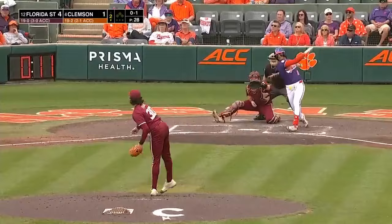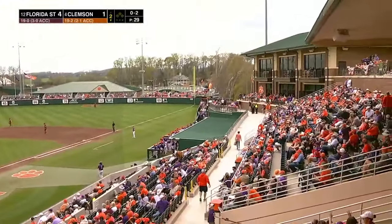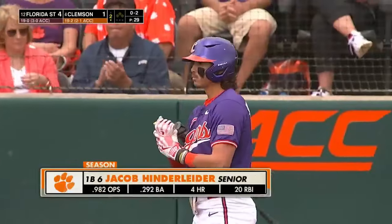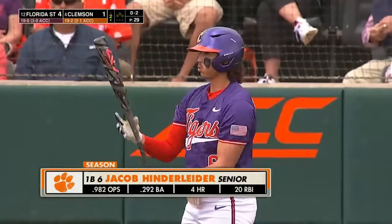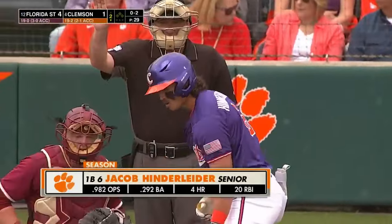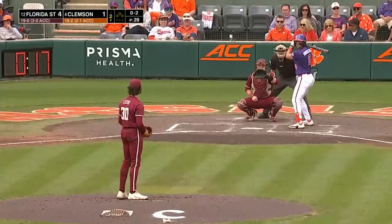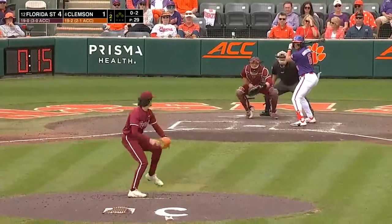Hinderleiter, off speed, fouls it away. And Leiter, nice catch in the stands on that foul ball. Worked out of a bases loaded jam, ends up allowing just one run in the first inning. Hinderleiter, see the numbers on the year. Solid work. Transferred from Davidson this season.